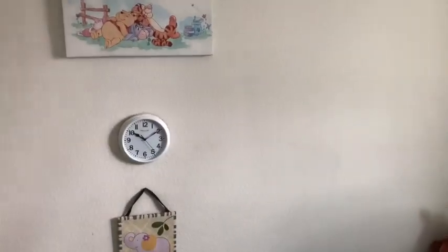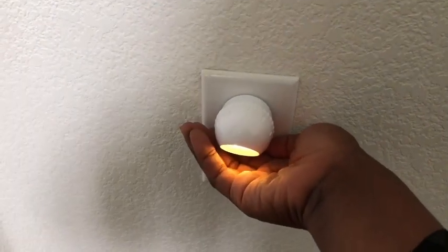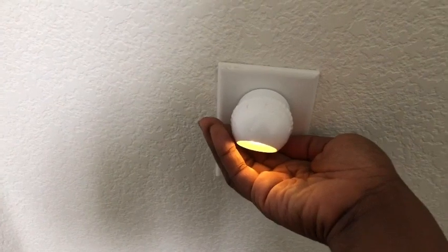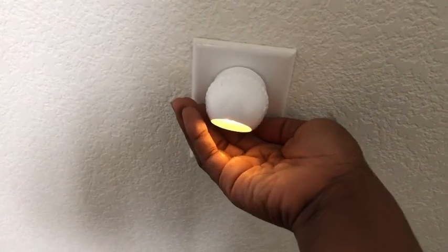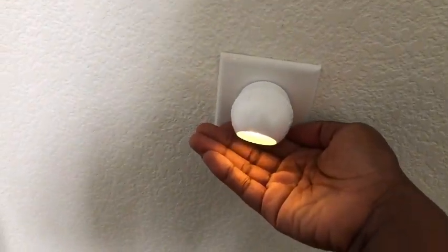And I also applied the, what is it called? The night light, which I want to show you guys how it's an automatic night light. So right now it's all bright. So when I go ahead and place my hand to darken the room, it lights up. And this was from the Dollar Tree. I did not show that in the beginning of the clip as well. So this is what it looks like. And when you remove your hand, it's there. And I just love this, guys.